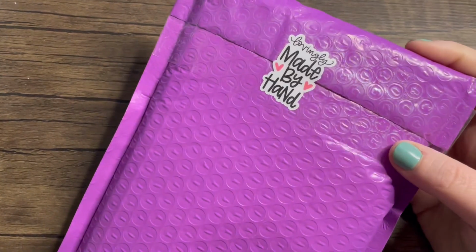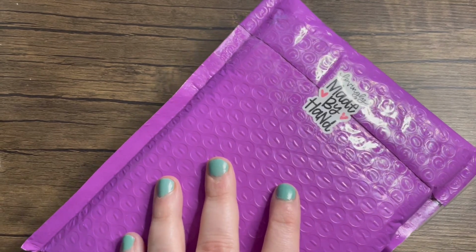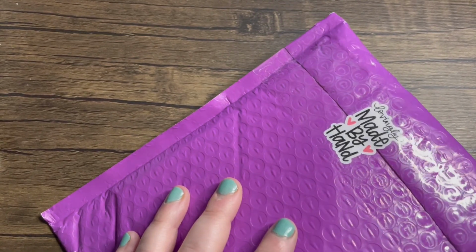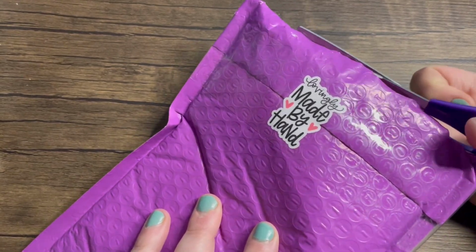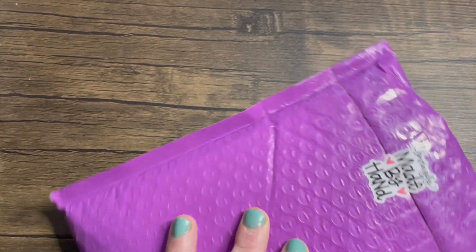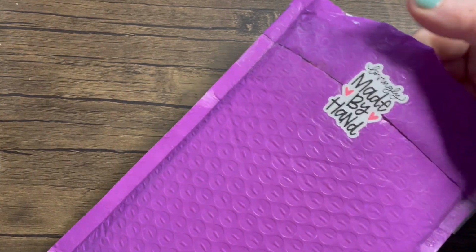Okay, she probably recognized this. I said I wouldn't talk, but honestly, I can't help myself. This is Textiles For You. I unboxed something of hers in my SmartDoll accessories unboxing video. I absolutely adore her stuff. I think they're so cute.